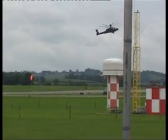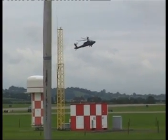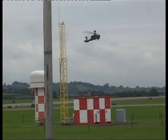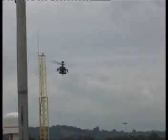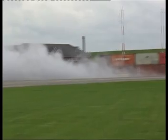Apache getting back into position on the battlefield. Again, all the time providing that top cover. If he needs to use that awesome 30mm cannon, then he will. There we have it, strafed from the Apache's 30mm cannon, strafing the building.